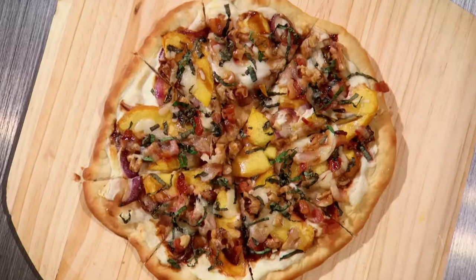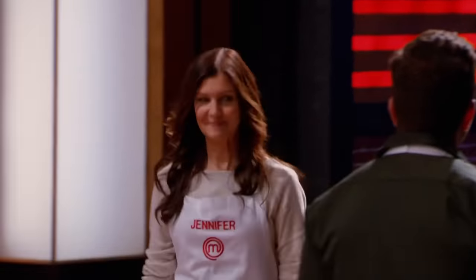The balance, the bacon, cheese, peach. Not only can you cook with style. Balance of sweet and savory, you managed to make it work. And that is not easy. And if I could give any of you other home cooks a little advice, that would be not to underestimate Jennifer. That is an amazing pizza. Well done. This is the big turning point for me in this competition. Now my competitors can see what I'm really capable of.